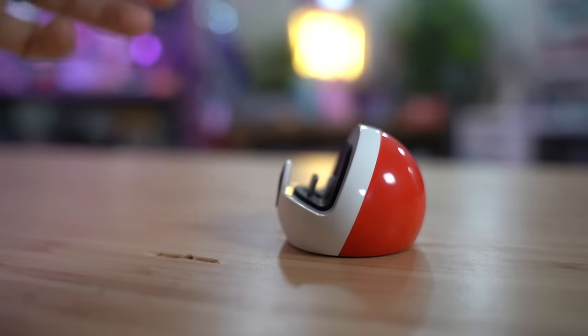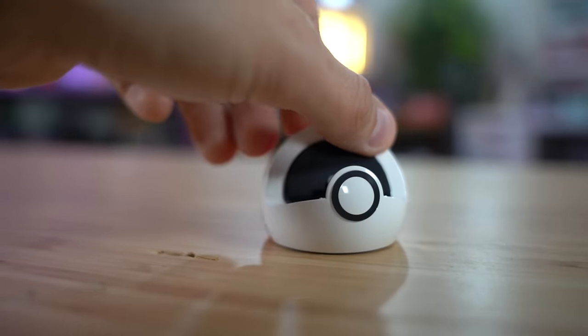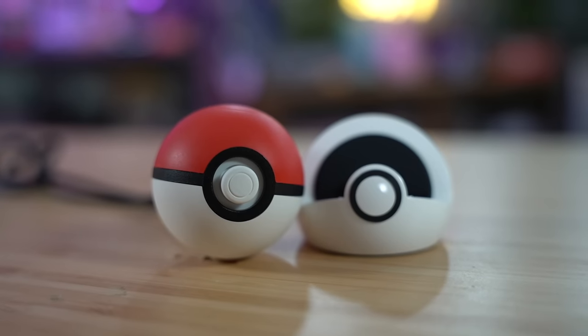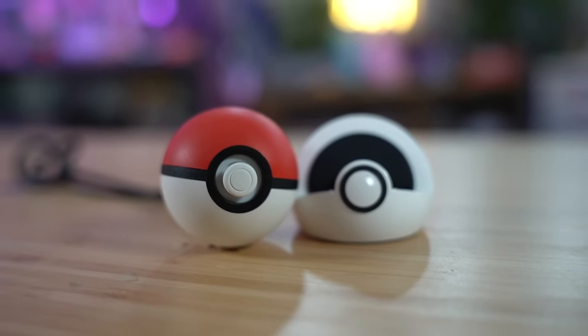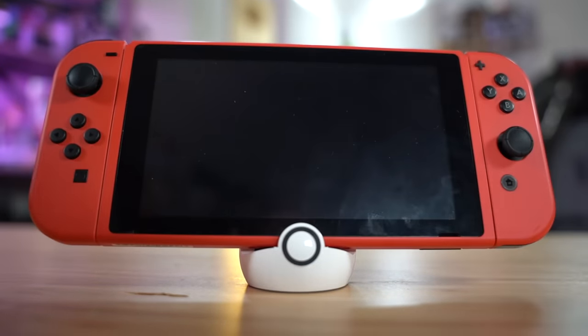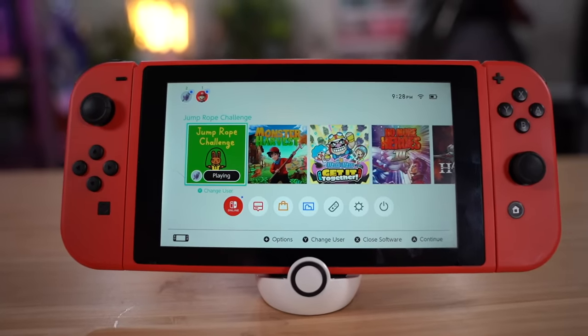That said, I would probably use this Pokeball. How cute is that? This has to be the world's smallest Switch dock. I had no idea it was this tiny. Actually looks kind of cute next to the Pokeball Plus that you use for Pokemon Go. I mean, they're about the same size. And I love that it's red and my Switch is red. A lot of this is really coming together. I mean, even if you didn't really want to use it as a dock, it makes a nice little Switch stand.